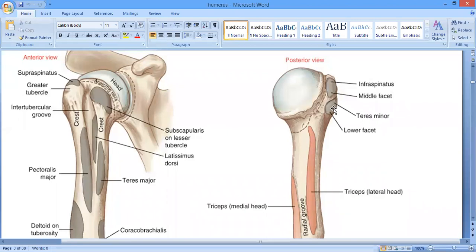ठीक है, कोई प्रॉब्लम तो नहीं है जी? ओके, the lateral surface of this greater tuberosity is rough. ठीक है, it is convex, it is rough, right? And is continuous with the lateral surface of the body of the humerus. ठीक है जी, उसके साथ जाके कंटीन्यू शेयर कर सकते हैं.